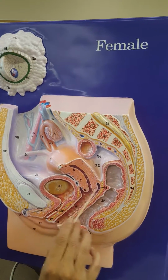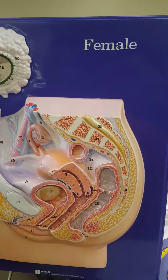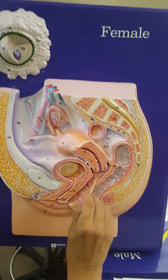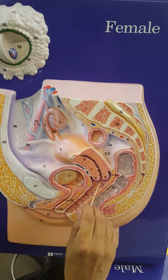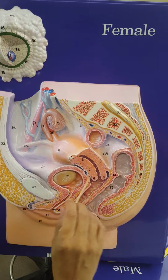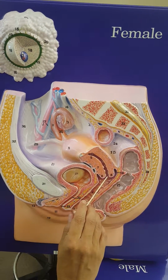But the cervix is down here at the end, and cervix means constricted area, just like the neck is the cervical region. So this is where it gets constricted. Anything beyond that, this is the vagina. But this is all the uterus. So this is the cervix or the cervical region. Sometimes they call this the cervical canal.